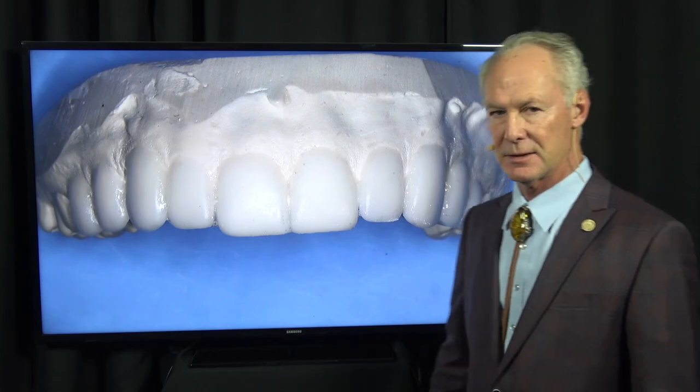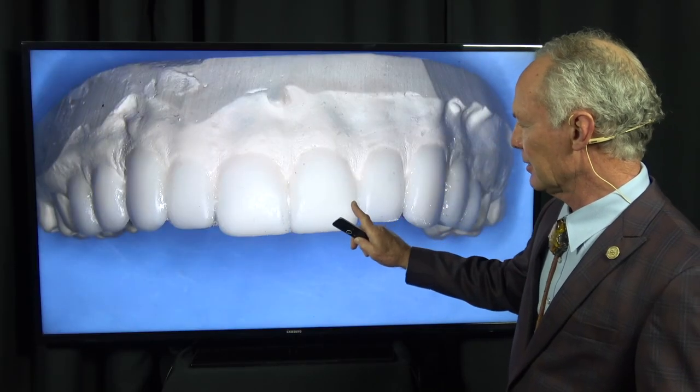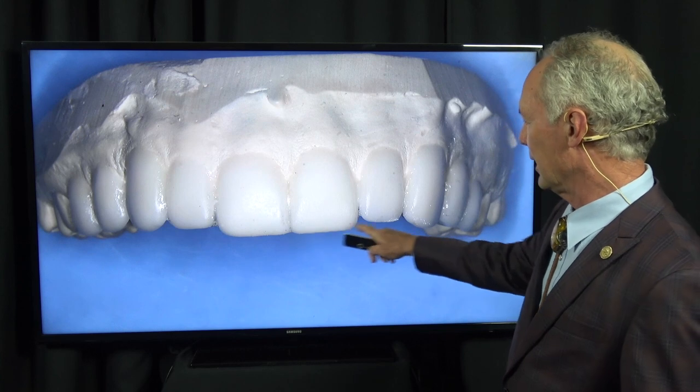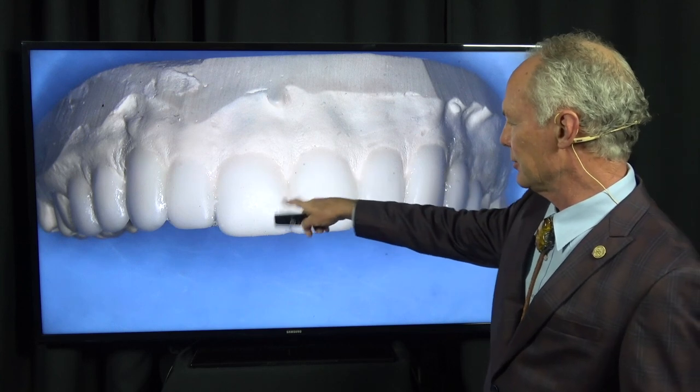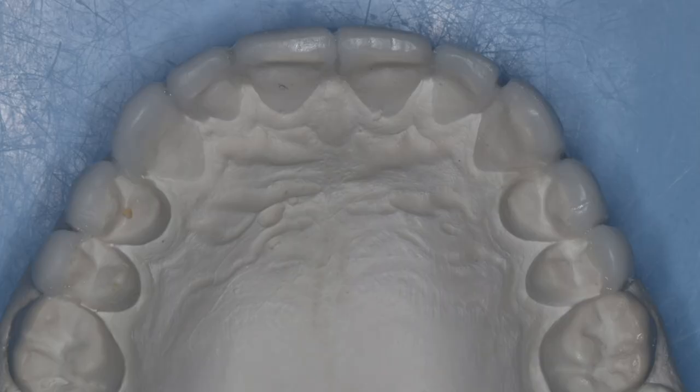This is the wax up. I'm not going to go into exactly what the wax up is, but basically it's a very close idea to what the final product is going to be. I don't like to begin something that I don't know how it's going to end. Now the wax up is going to be thicker facially than the final result, but I can see that the diastemas are filled in and the incisal plane is correct.